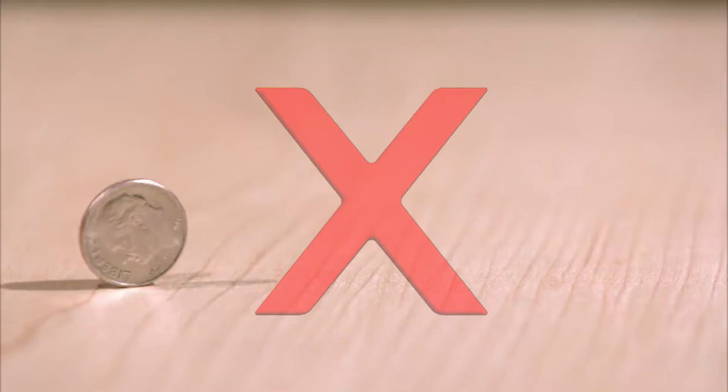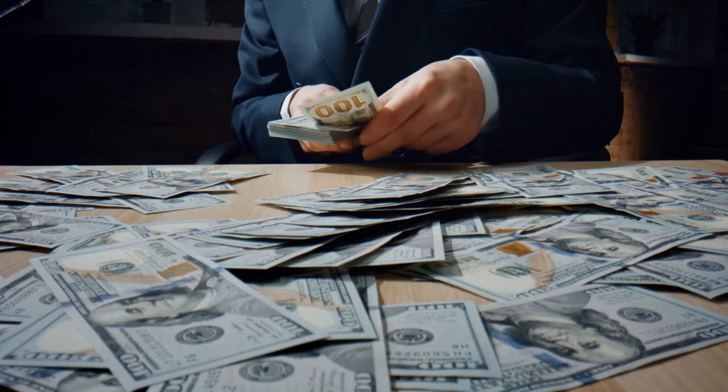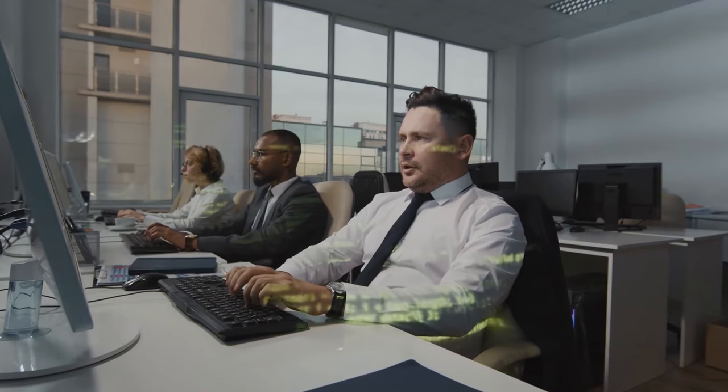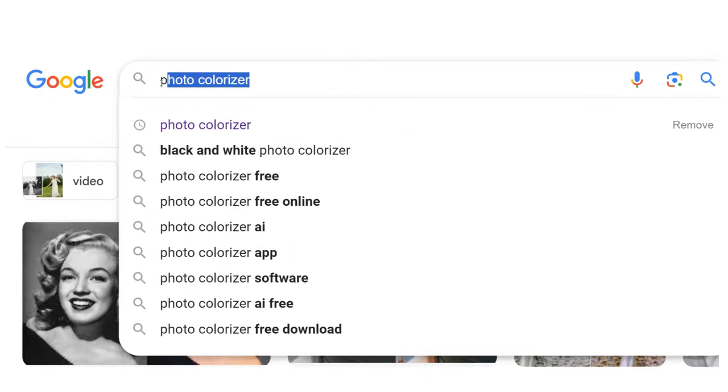Ever wondered how you can dive into the world of AI side hustles without spending a dime? Well, today we're going to explore 9 opportunities that have the potential to earn you hundreds to thousands of dollars a day. I'll start by introducing you to the easiest AI side hustles, gradually working our way up to the more challenging but higher earning options. Let's do it. Starting with the first opportunity, photo colorization.